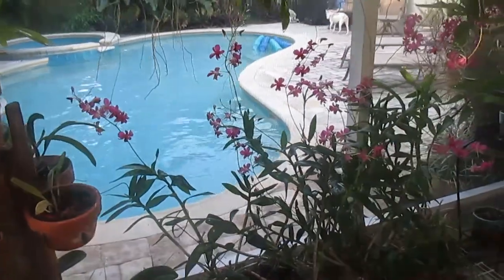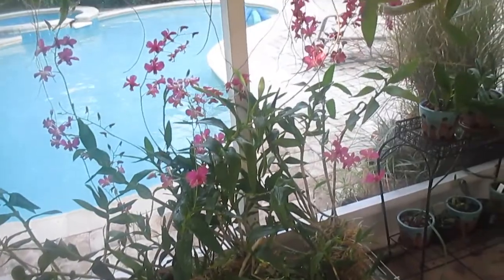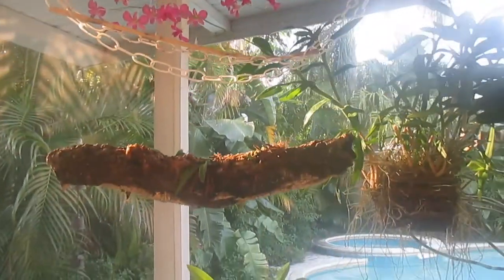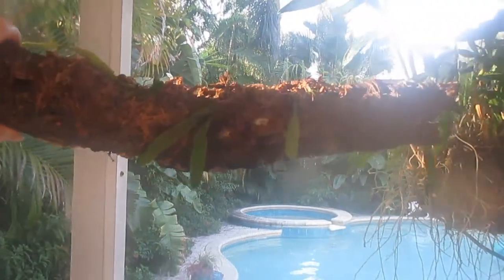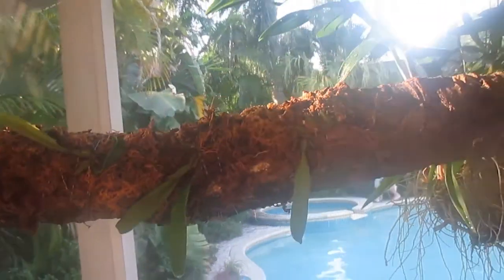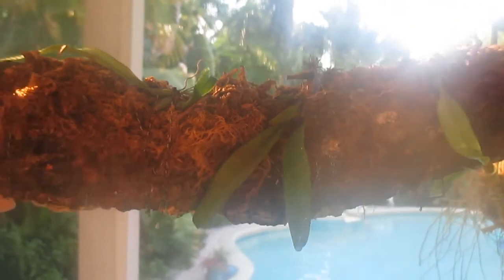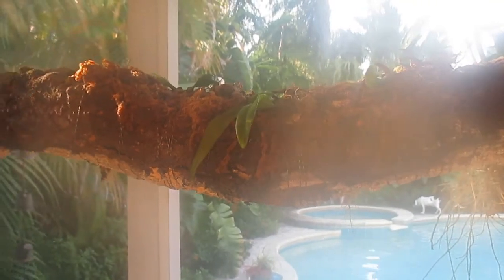There's a lot of purple still. It continues and is still coming up. Yep, that's what's going on today. Except, let's check out this Bulbophyllum. I don't know about that one. First I was worried about that one. This one's always seemed to do okay. Those were just little pieces that didn't fit in the other.